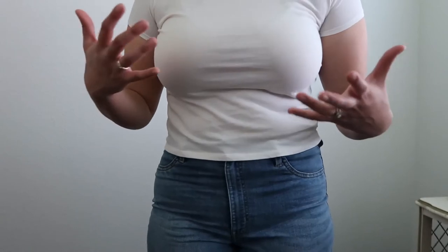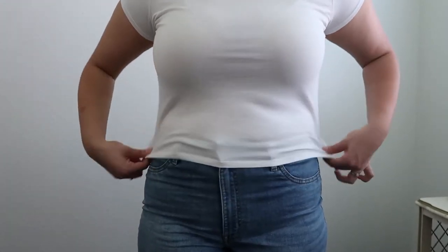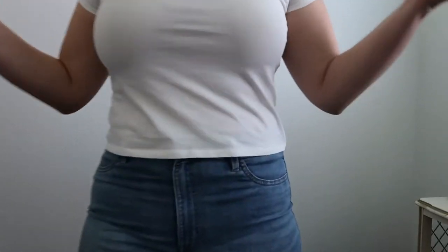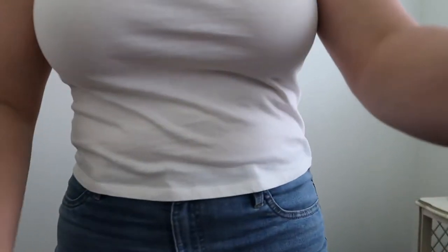I mean, there's no shirt that's really helping me out here. This would look better under a cardigan, but whatever. They're there, so we're gonna deal with it.